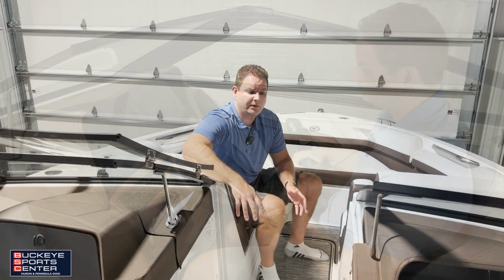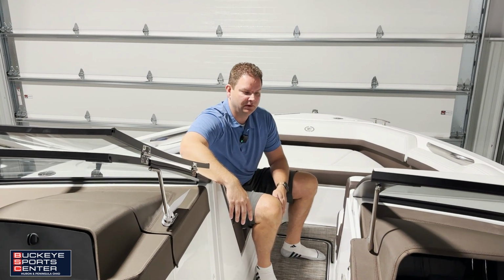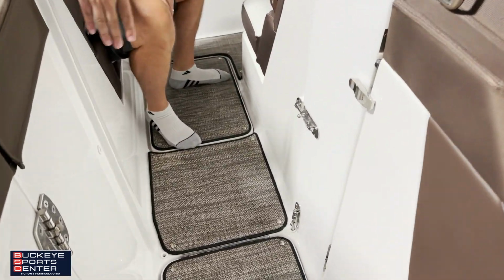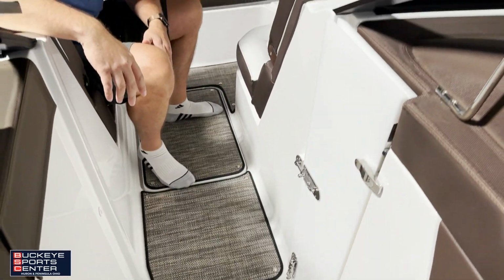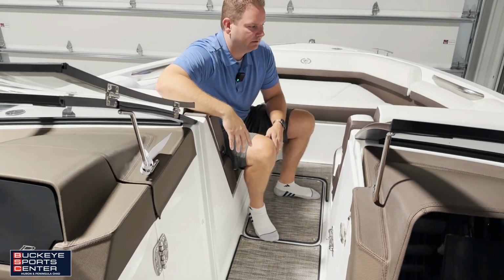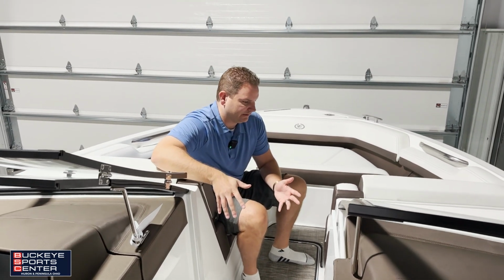Okay, so we move into the bow area of the R6. First off, we've got our standard kind of walk-through air dam. I'm not going to open it up, but this basically closes this off. So if you did have a colder day, you wanted to pop the bow cover on, wanted to close everything off, you could. And then I really like the way they laid this out.